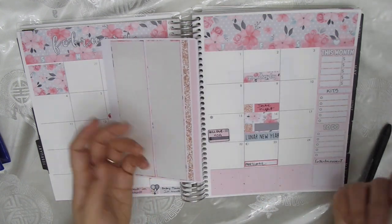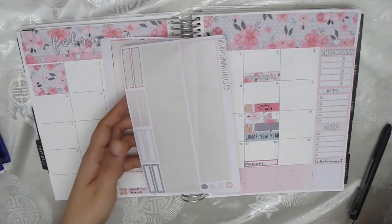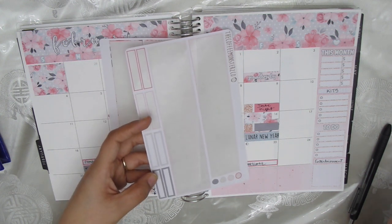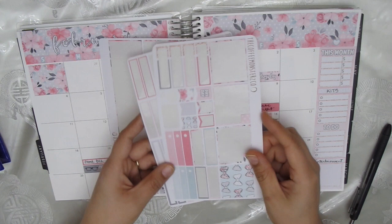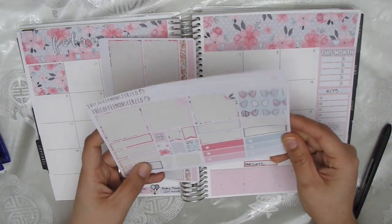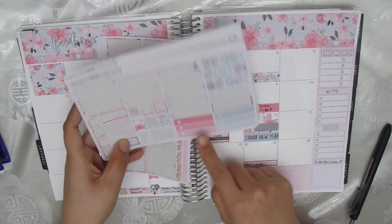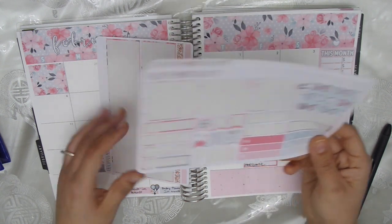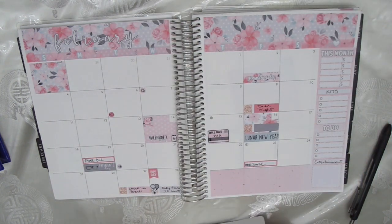I have the vacation strips. I'm not taking any vacation. I just have like four little labels here and one little dot, and I'm gonna use this somewhere right now. Some flags and these lists, I guess. So yeah, I think we're good to go.